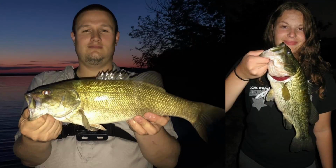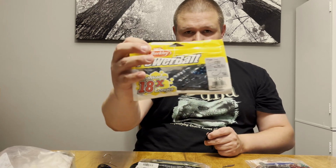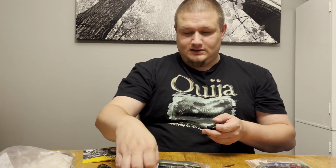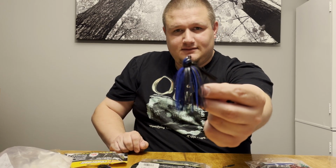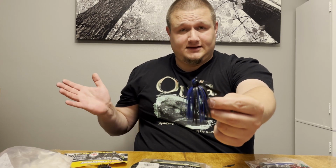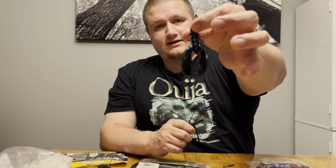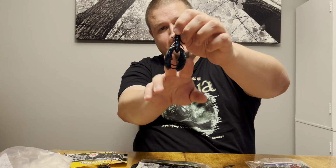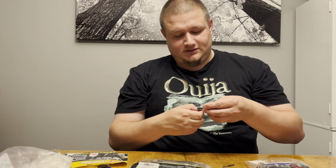Another bait that I love to use at night is a Power Bait chigger craw on about a 3/8 ounce black and blue jig. You can get away with green pumpkin, you can get away with a lot of colors. Even white, like I said, white can work really good at night during the full moon or brighter conditions. But I just put that chigger craw on. The reason I like the chigger craw is because these crayfish pinchers flap through the water, which a lot of trailers that you find don't do.